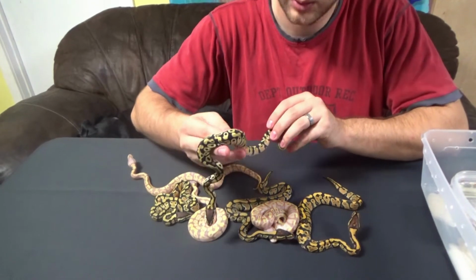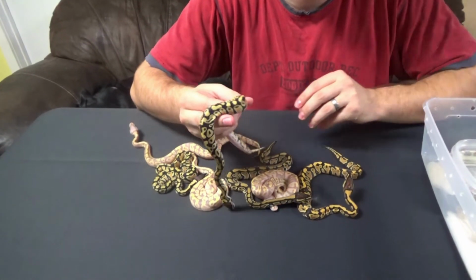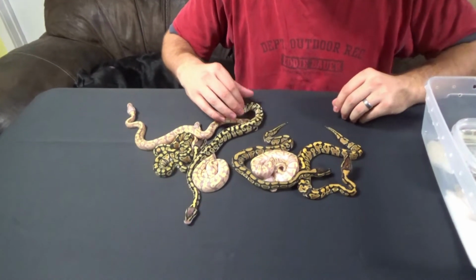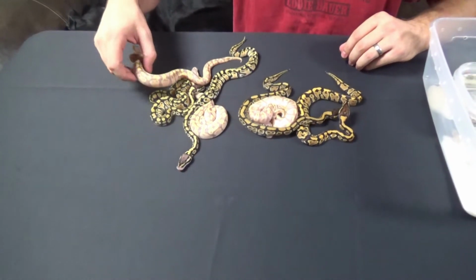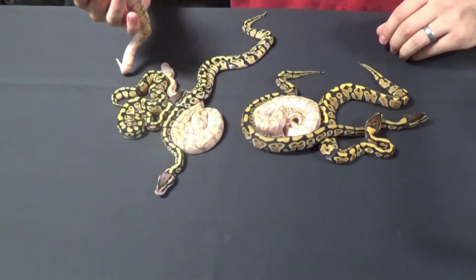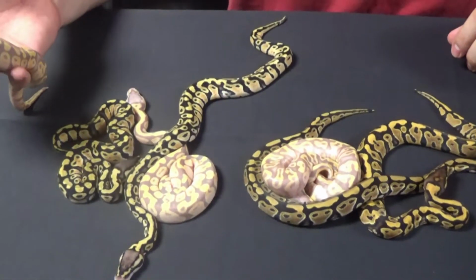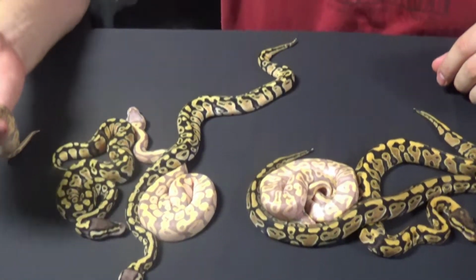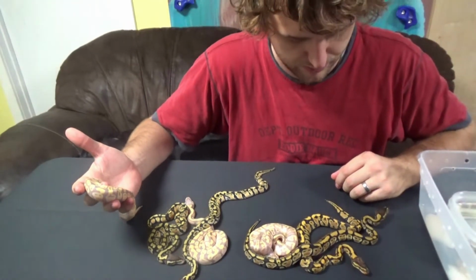Really, really cool. Just the two genes on their own already look really beautiful. But yeah, tell me what you guys think. And I will be on the lookout for a male, and maybe with some other gene thrown in there if it's not going to break the bank.